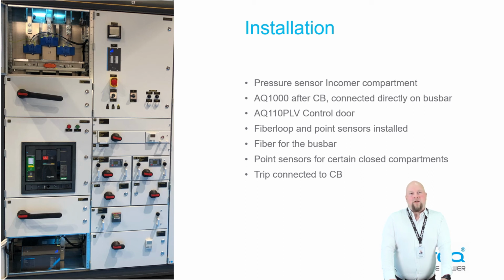Here under the circuit breaker there is the AQ1000 quenching unit. It's very close to the circuit breaker and it is directly connected to the bus bars. And then this secondary compartment door has the AQ1000LV relay, which is connected to the AQ1000, and it will also give trip commands to the circuit breaker. And the best thing is that this is very, very easy to commission, and also the installation is quite fast.